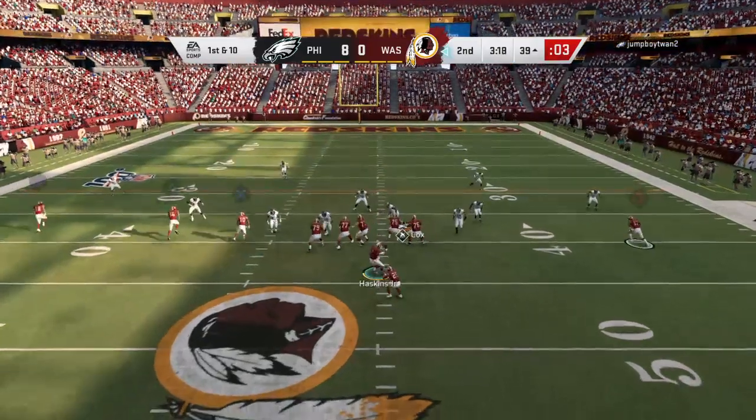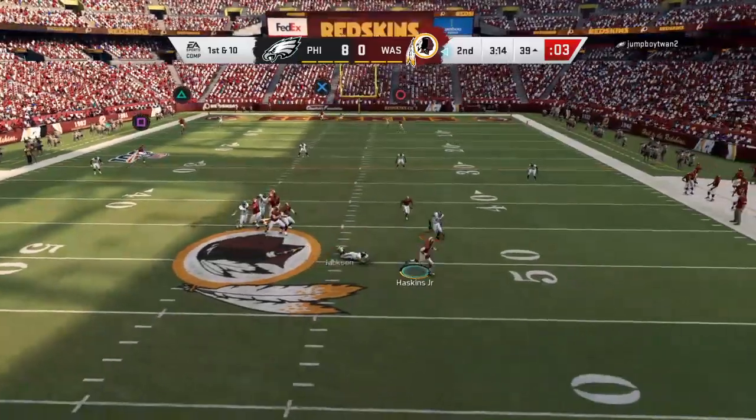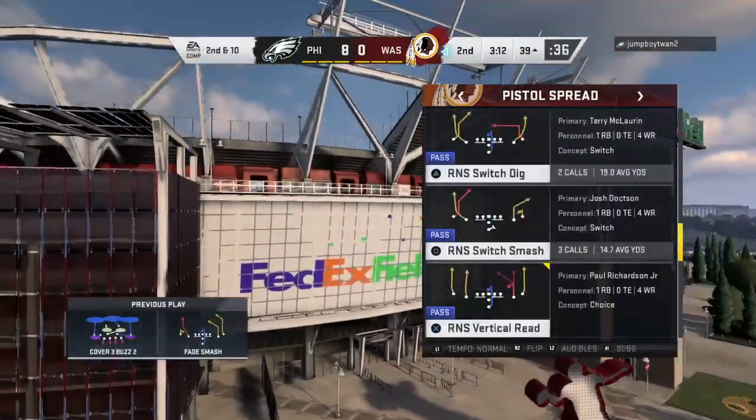SOS. Now Haskins on first down. Escaping the pressure right, and he'll toss this one incomplete. Seeing no options, he throws it away.